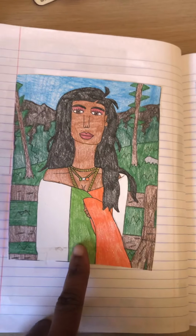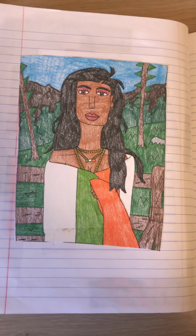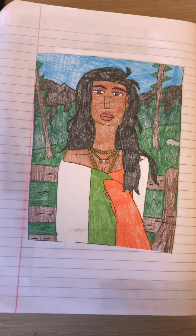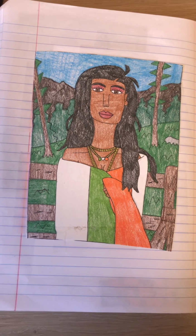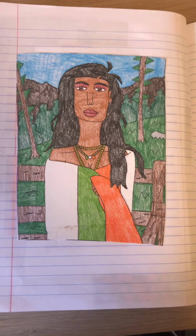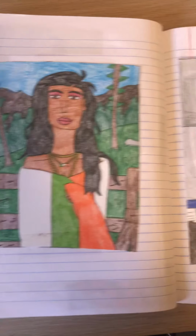This is her flag. She's from Dublin. So sometimes when I found a picture on Pinterest, I would fit it to the needs of my characters. Like the image was of a model wearing an American flag, so I just changed it to an Ireland or a Dublin flag.